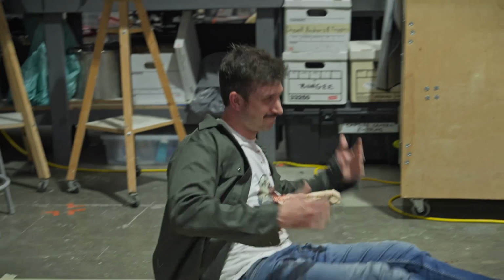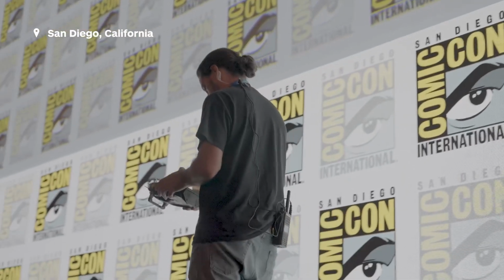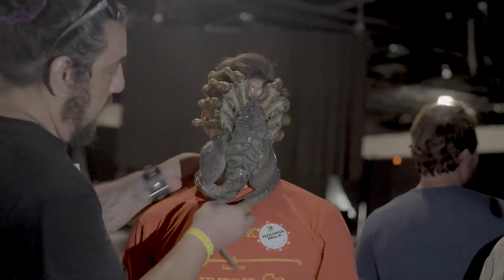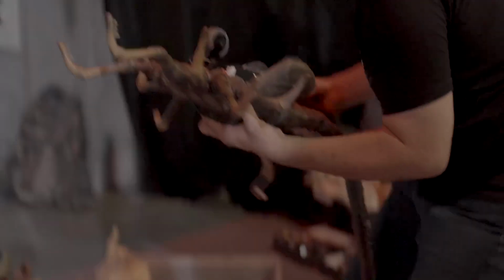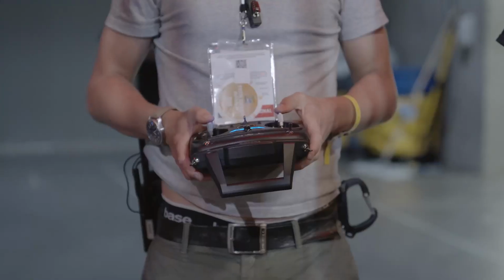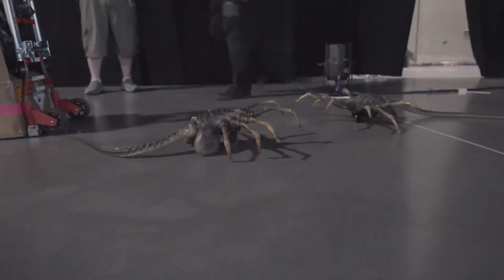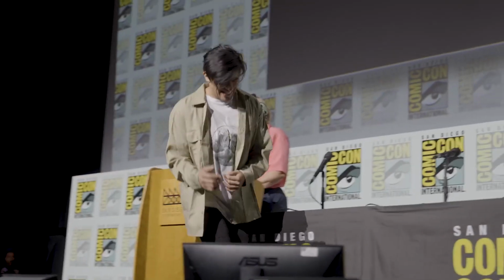So there it is. After all that, our chestbursters and facehuggers are ready, and the only thing left to do is pack up and head for Comic-Con. With Comic-Con just days away, the team prepares for a Hall H panel that fans will never forget. But Fede and the Alien Romulus crew have one more surprise up their sleeves. Weta Workshop is on the scene with the actual remote-controlled facehuggers used on the film set. And now, with all systems go, it seems the old adage is about to come true. In Comic-Con's Hall H, no one can hear you scream.